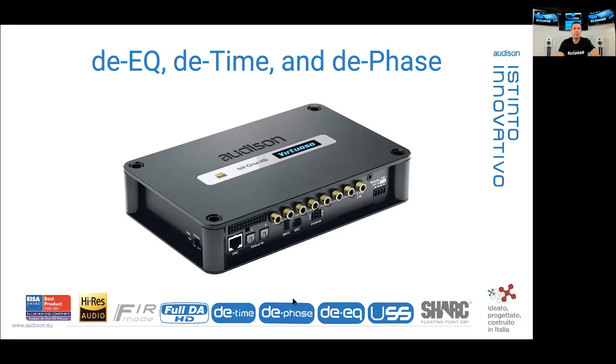And bit processors always have output EQ, so you can fine tune the results. Absolutely. Now the Virtuoso goes beyond just an output EQ, and we'll talk about those more in a moment.